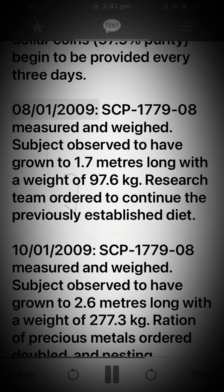8 January 2009. SCP-1779 to 1708 measured and weighed. Subject observed to have grown to 1.7 meters long with a weight of 97.6 kilograms. Research team ordered to continue the previously established diet.